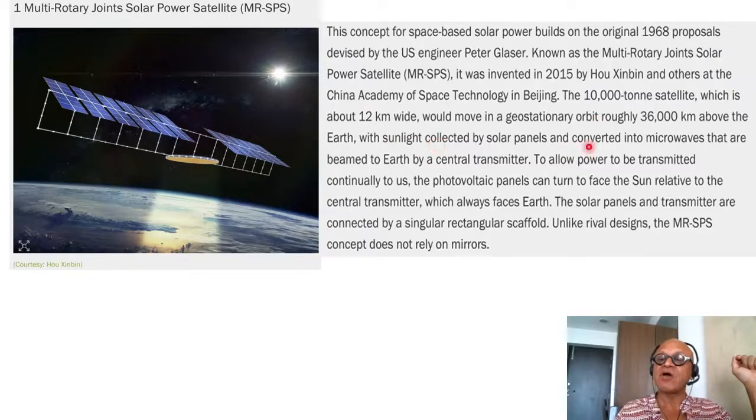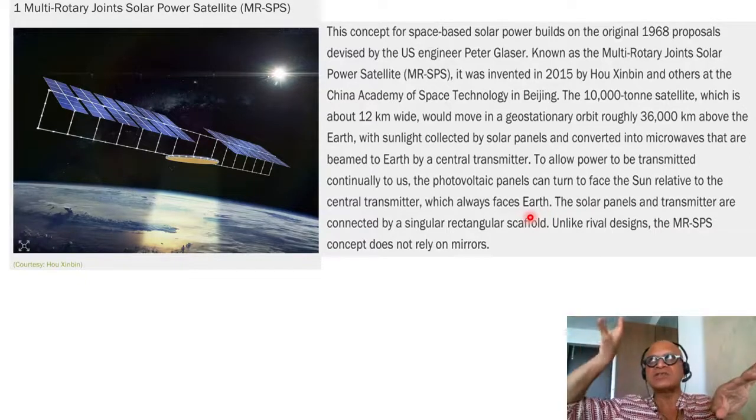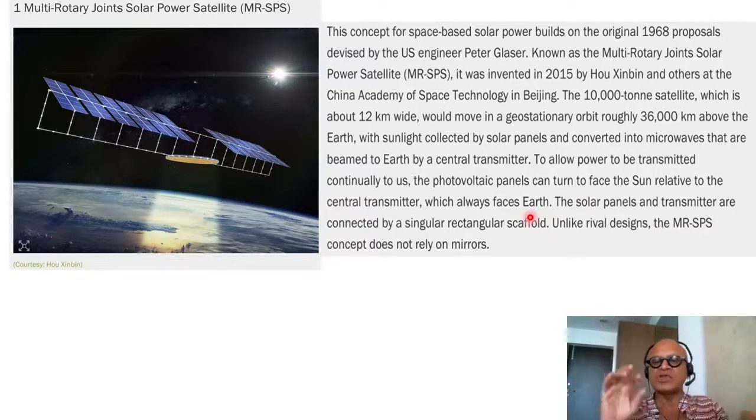with sunlight collected by solar panels and converted into microwaves that are beamed to Earth by a central transmitter. To allow power to be transmitted continually to us, the photovoltaic panels can turn to face the sun relative to the central transmitter, which always faces Earth. So you have the solar cells tracking the sun and the transmitter always pointing towards the Earth. The solar panels and transmitters are connected by a singular rectangular scaffold. Unlike rival designs, the MRSPS concept does not rely on mirrors. So somehow the panels always have to track the sun, and this design doesn't include mirrors.